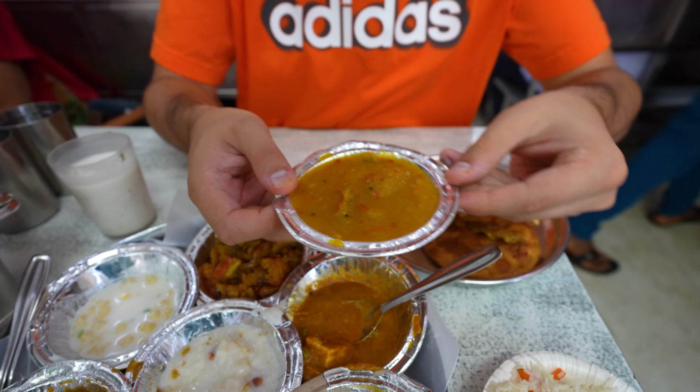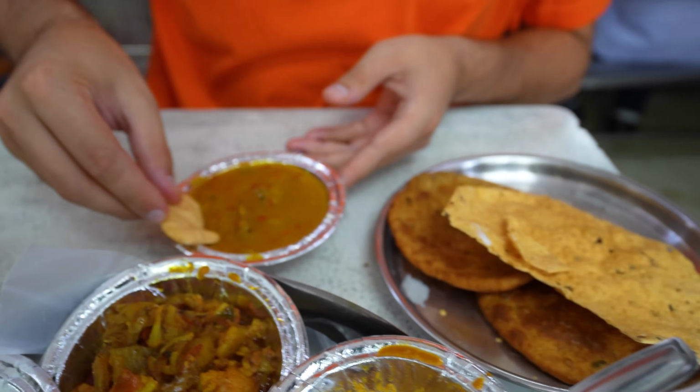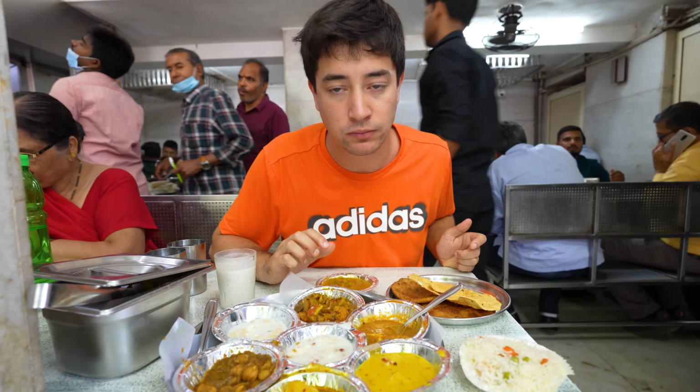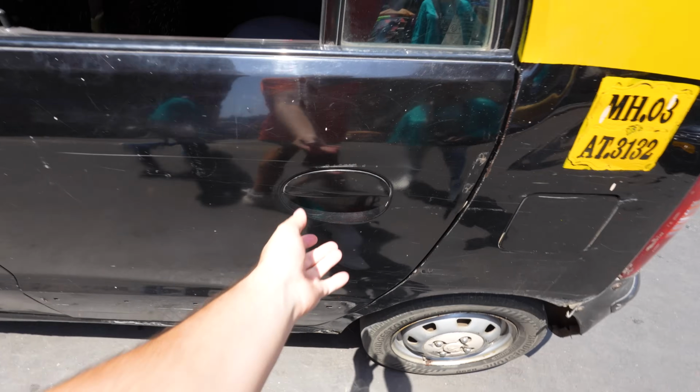He just brought out another one of their curries. This one, he said, is pumpkin. Let's try it with a piece of the pappadam here. Pumpkin. Oh man. They really know what they're doing here. Damn, everything is good.